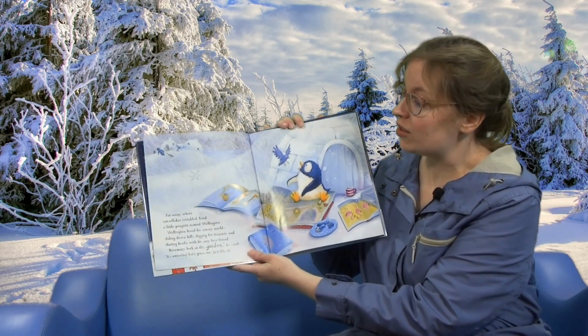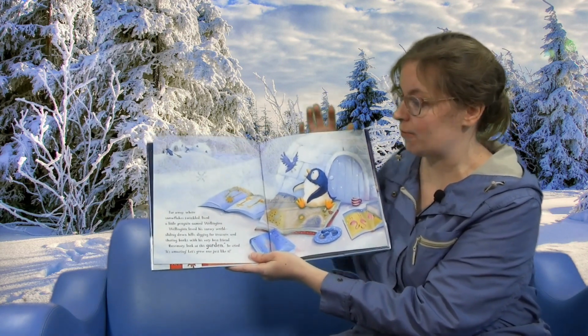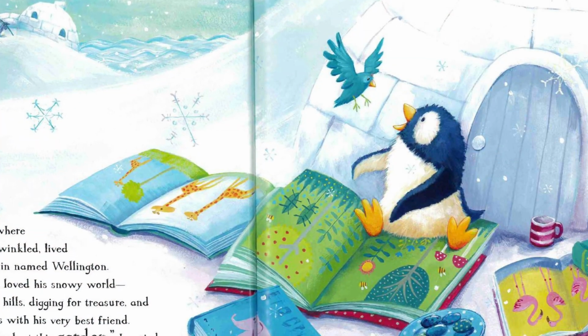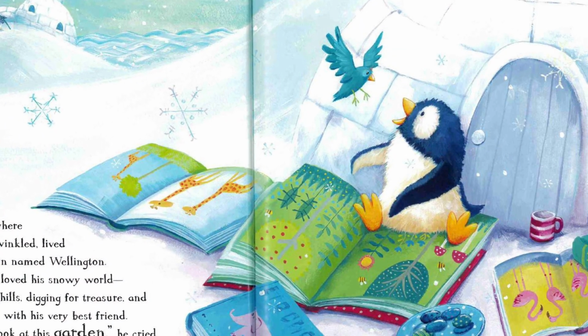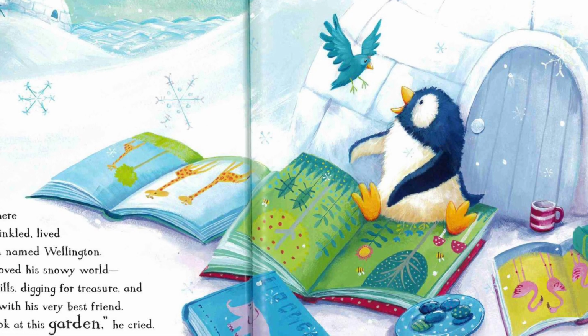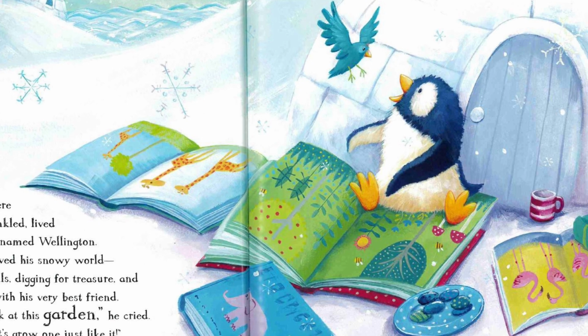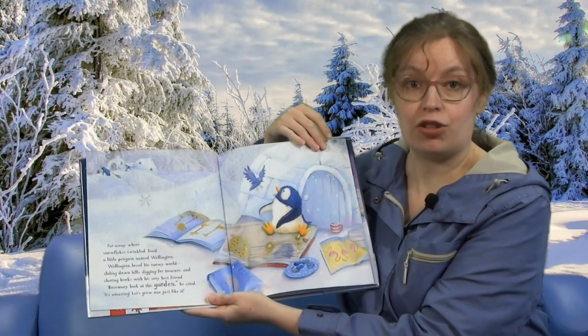Far away, where snowflakes twinkled, lived a penguin named Wellington. Wellington loved his snowy world, sliding down hills, digging for treasure, and sharing books with his very best friend. "Rosemary, Rosemary, look at this garden," he cried. "It's amazing. Let's grow one just like it."